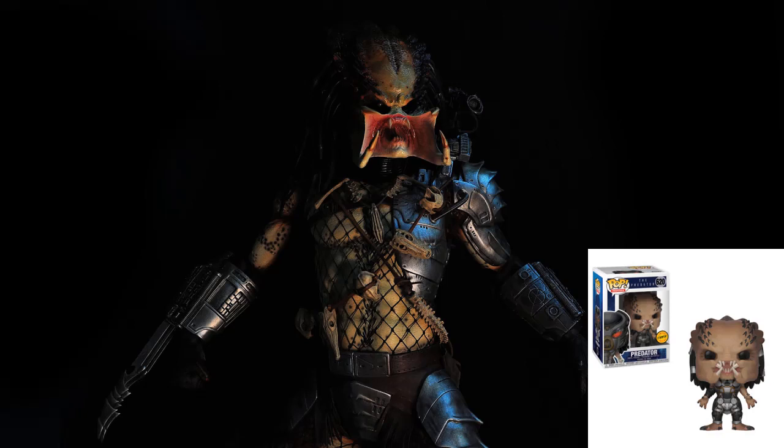This is the Chase. So there's 2 Chases in this series. There's only 5 Funko Pops right now. I'm sure they're going to drop more. But right now, the first wave is going to be these 5 with 2 Chase variants. So that wraps up the Predator.